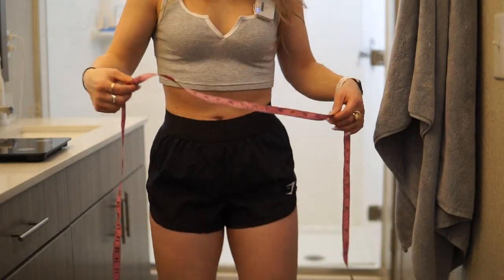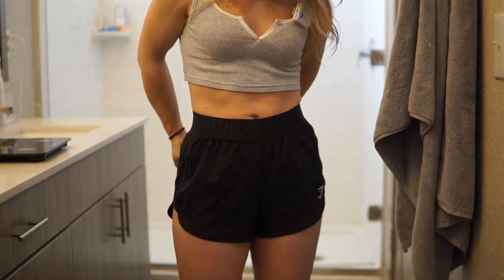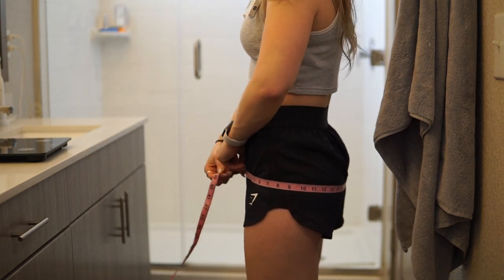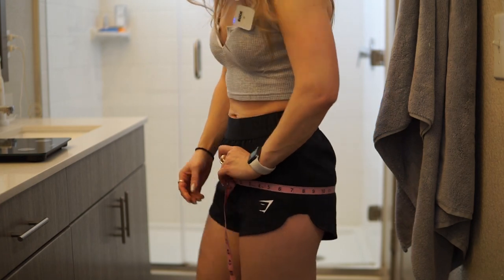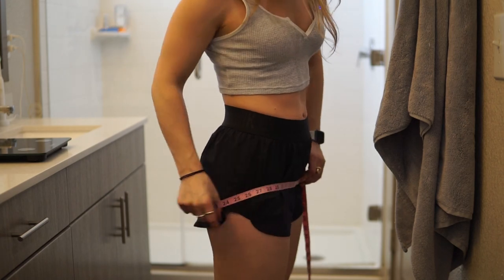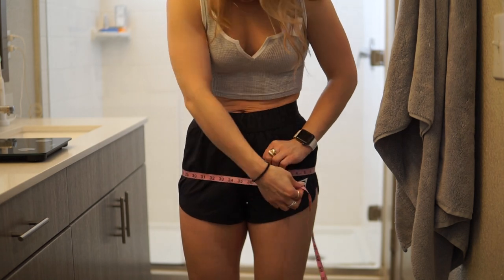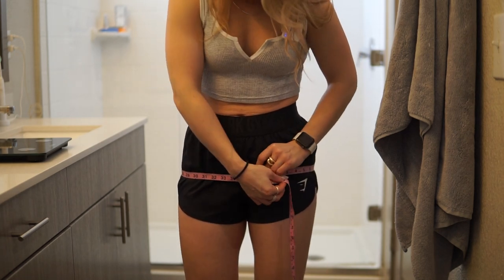For your hips, I know, weird angle, sorry. You're gonna do the same thing. You're gonna put it around the widest area of your hips, which is your bum, okay? So you're putting it around the widest area of your butt and measuring like that. Again, you don't want it too high up, don't want it too far down. Put it right over that wide area, and then you'll see what the measurement says. In this case, it's saying 36.5, and you'll write that down.